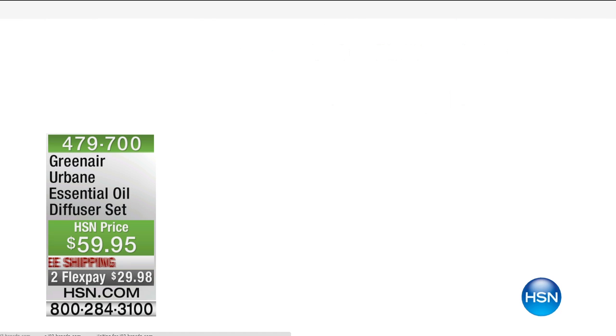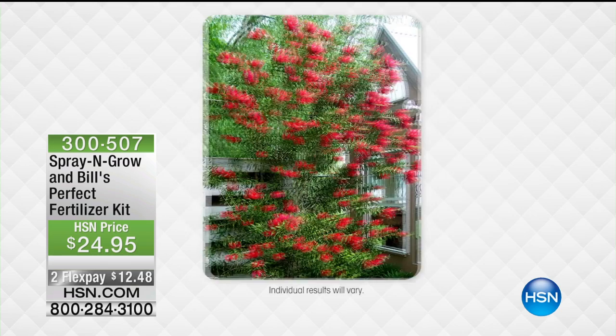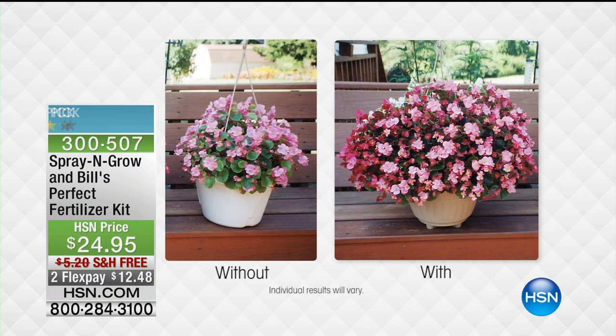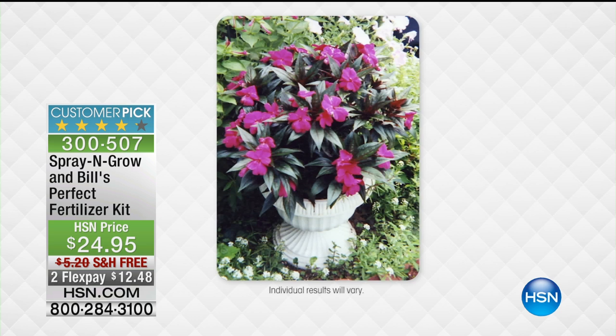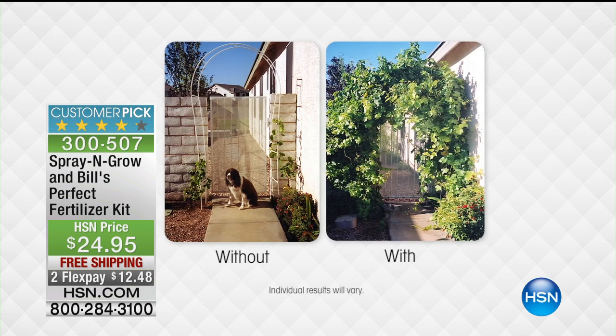When we come back, we're going to show you a way to transform your garden. If you are doing all the effort to dig the soil, plant the plants, water them, what are you doing to feed it? It's called foliar feeding. You spray this on top of the plant, and we give you Bill's Perfect Fertilizer to go along with it. Look at the before and afters of these wonderful plants. Oh, my gosh, what a difference it makes when you use the amazing Spray and Grow. It truly is magic in a bottle. That's what it is right there.